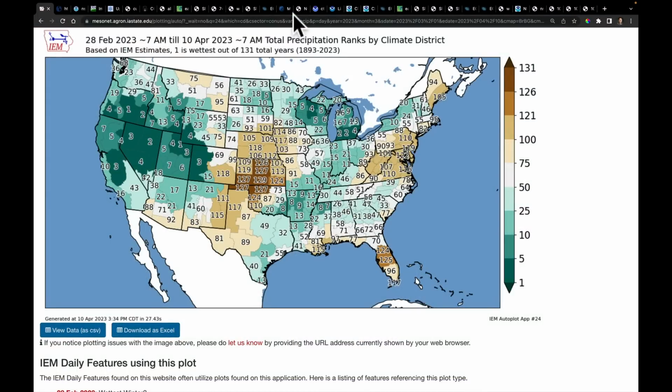I keep coming back to these maps in every report because I find them very instructive on understanding where the pattern has been. Because as we try to diagnose where it's going for the rest of April and into May, I think we need to understand the persistence part of this pattern.